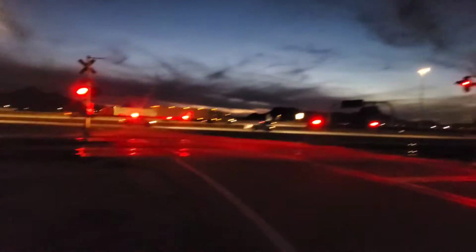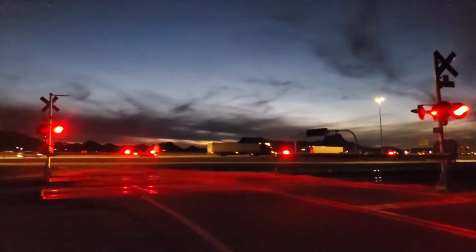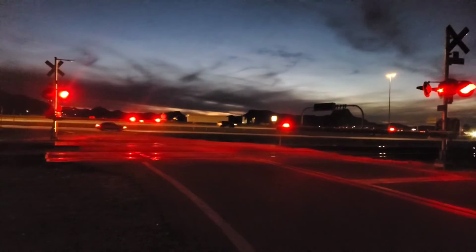Signal number two. Oop. Hopefully this thing's traveling 60 miles an hour. I don't have much battery. What do we have here? Another intermodal train, I guess. 7239. The 8141's the back engine.